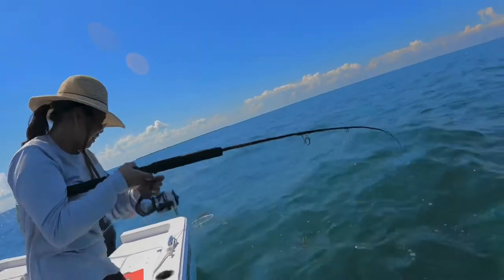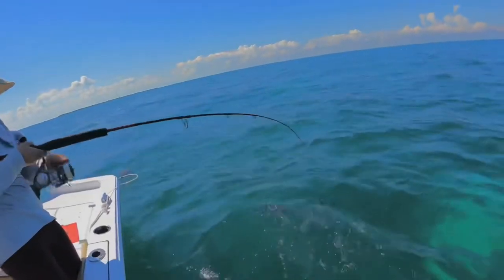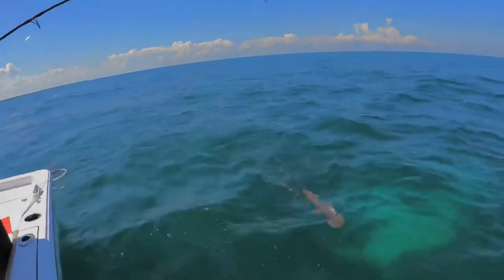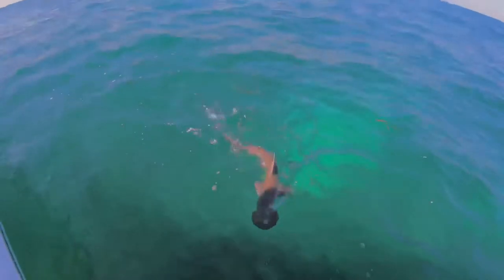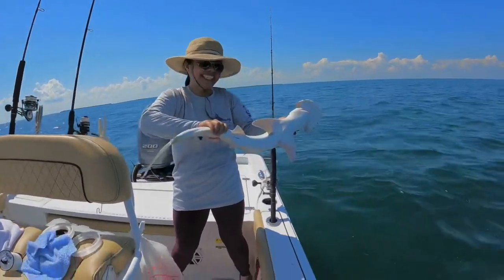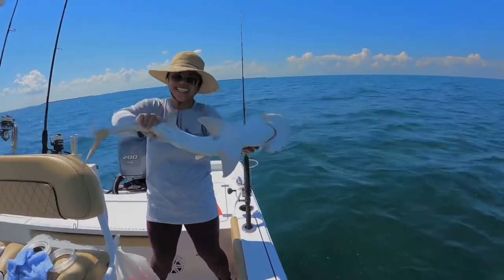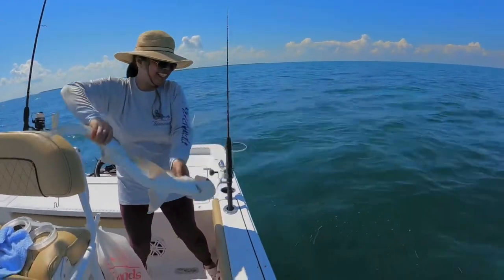Look at the big one. Oh, wow. Oh, it's a bonnet head. Cool. It's a bonnet head shark. What a beauty. Okay, Casey got a shark, so you're gonna throw. Oh wow, what a beauty. Okay, so let the shark swim.